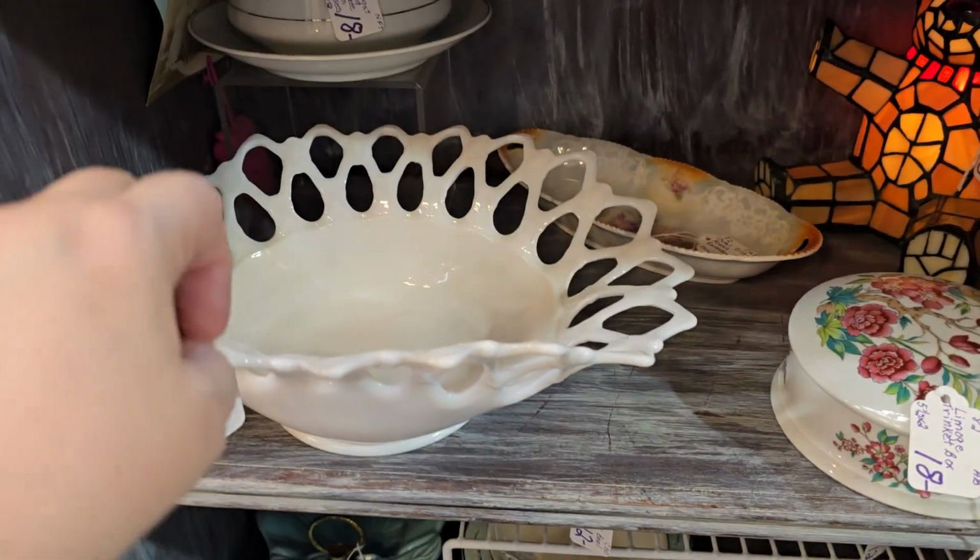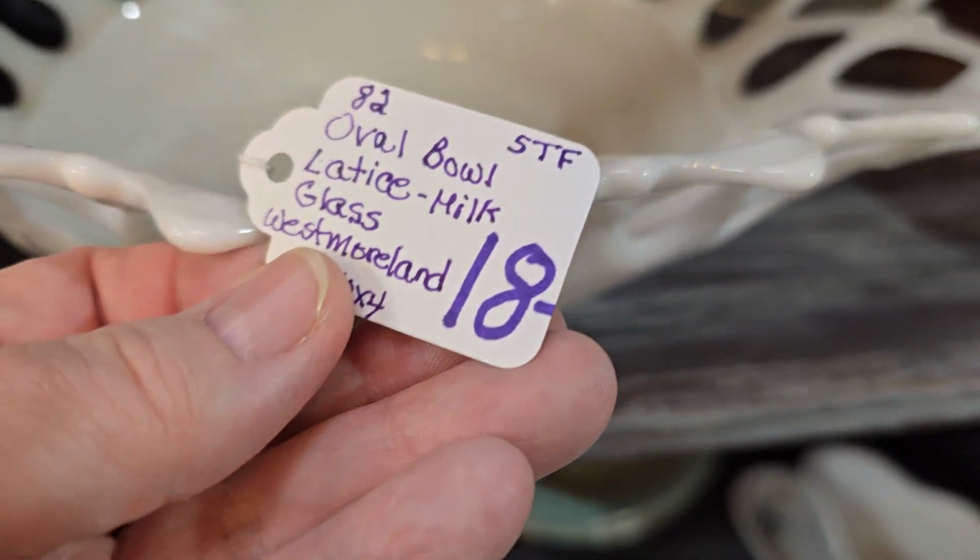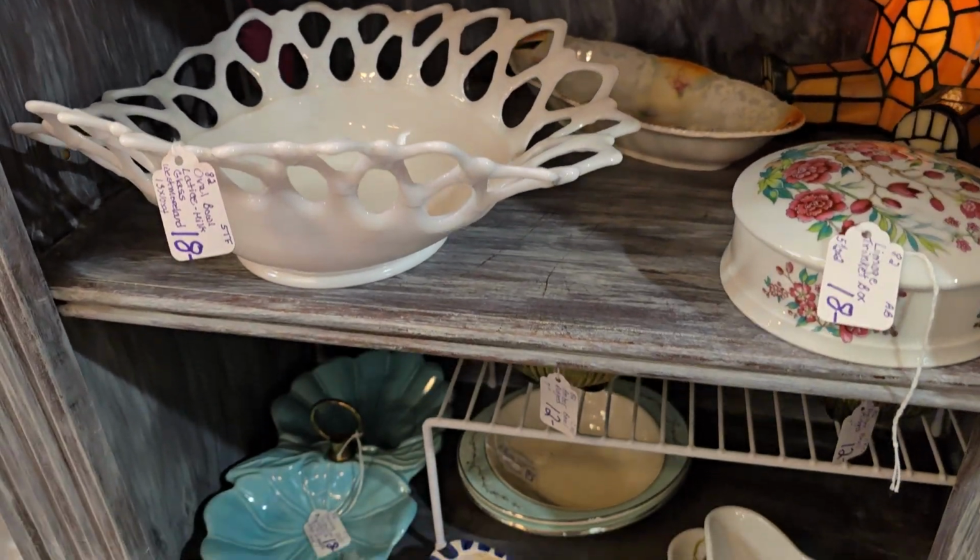So this is the milk splash. It looks like a drop of milk came up and splashed. We have the bowl in the front. We have this one. This is 18 and then 30% off.